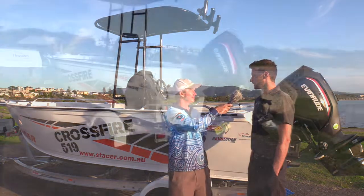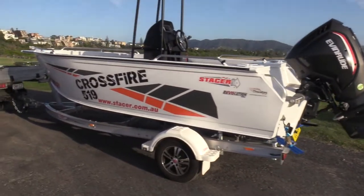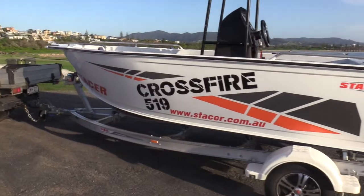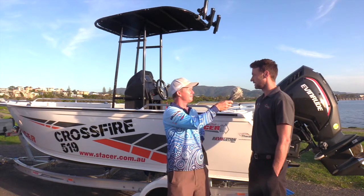Yeah, look, it rides really well. It's got a flared sort of bow sheet and a good sort of moderate deadrise throughout the hull. So the ride quality is really great, and we can launch them from beaches. They're light enough to get on, and up north of Coffs, that really works well.